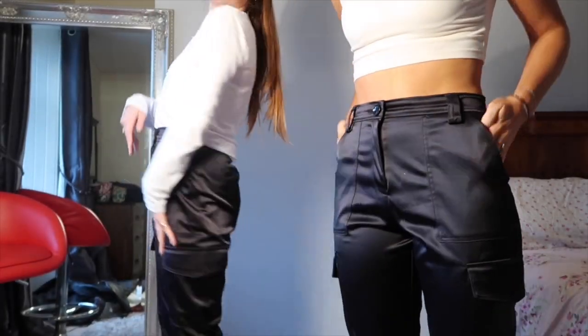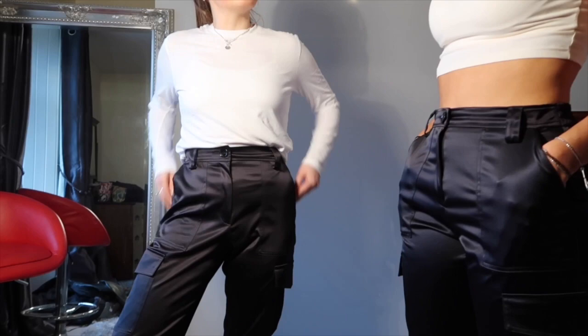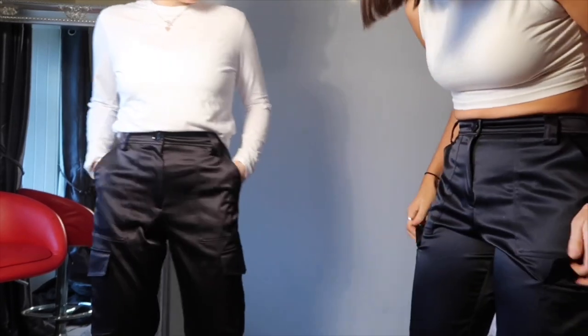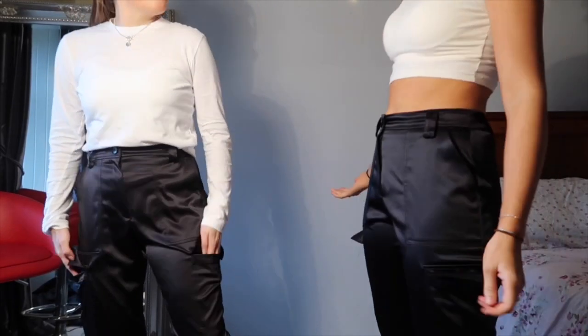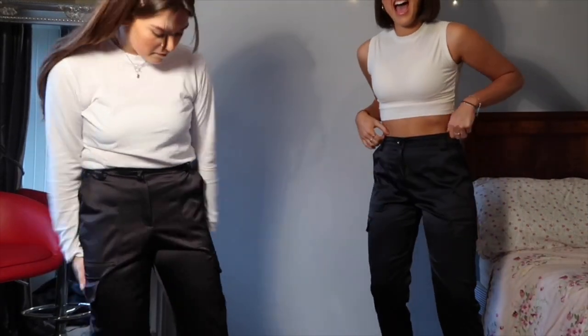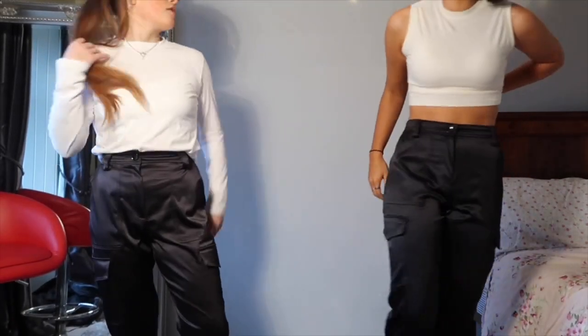With nice big pockets, I like pockets that are long like that. I fit my phone in there, and it's not going anywhere. And you can fit your money in your other pocket, your lip balm, without a bag. Literally. So I got these in a size 10.